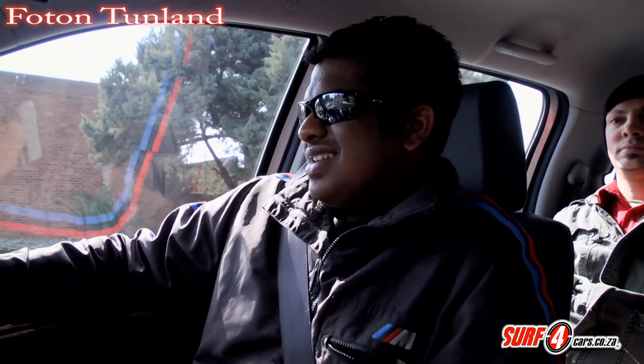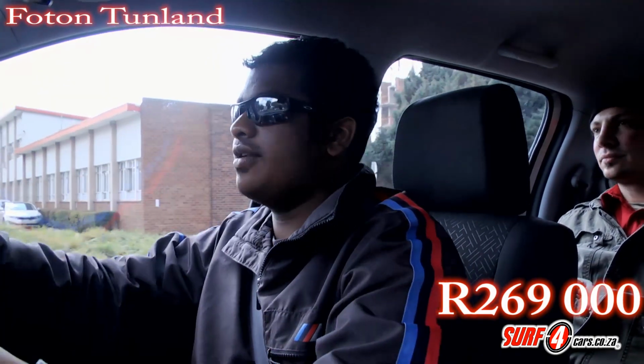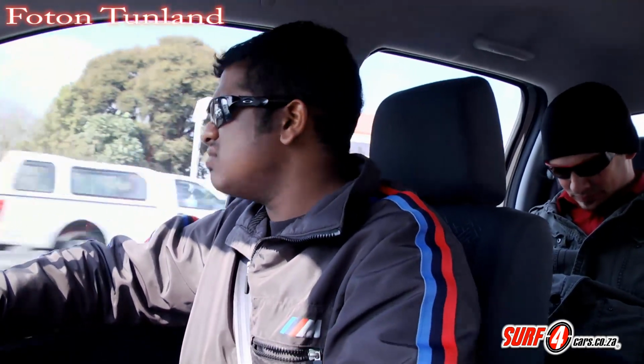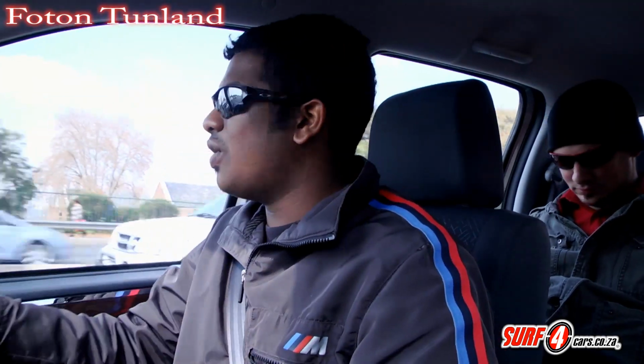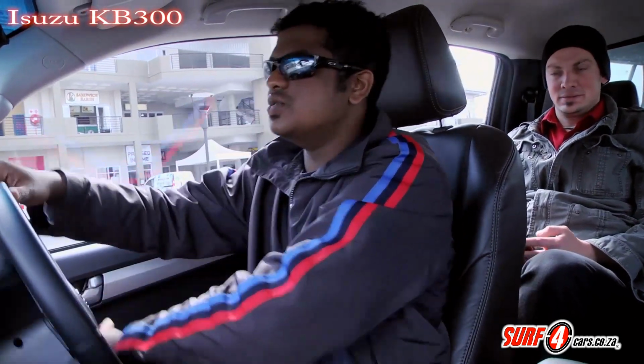Now Foton thinks that their Tunland is good enough to take on the big boys. So we're talking Hilux, Ranger, Amarok, Isuzu KB. And look, the price is keen. This entry-level 2.8 litre diesel model goes for about 269,000 Rand. So what do we think of the Foton Tunland, the cheapest offering in this shootout? Well, it's a value for money proposition. It's enticing, but there are many areas that it lacks in, like quality, refinement, and overall solidity.